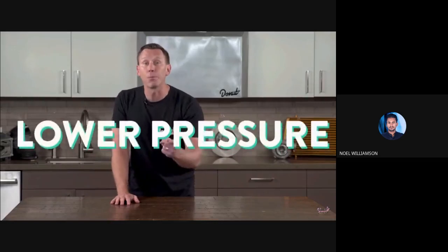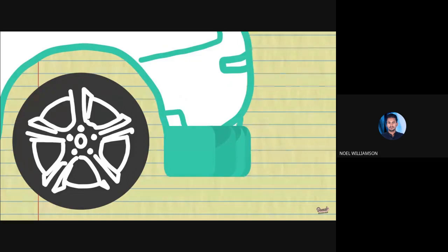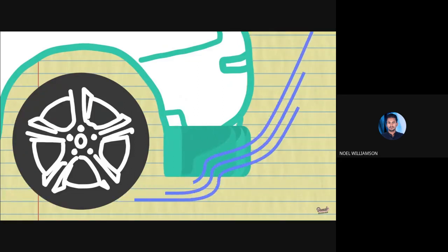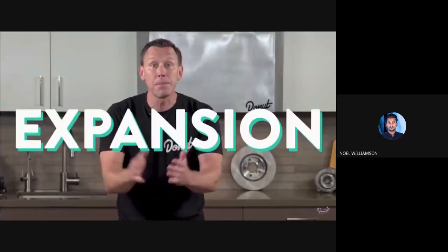And remember Bernoulli's principle that says a fast-moving fluid has lower pressure? Yup! That means even more downforce. As the space at the back of the car gradually increases in size thanks to the diffuser, all the fast-moving low-pressure air from underneath the car rushes up to fill that space. This helps draw even more air across the underside of your car. When it gets to the expansion area, it slows down and gains pressure.